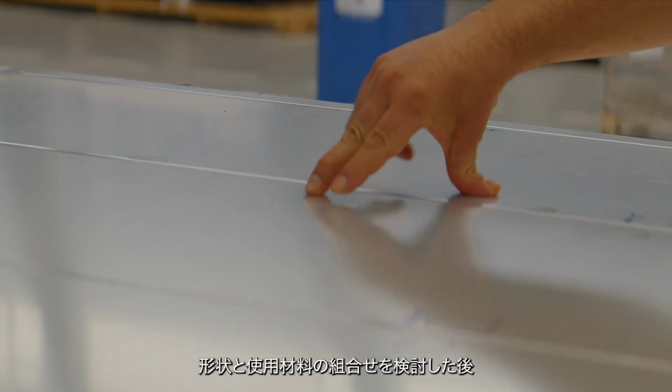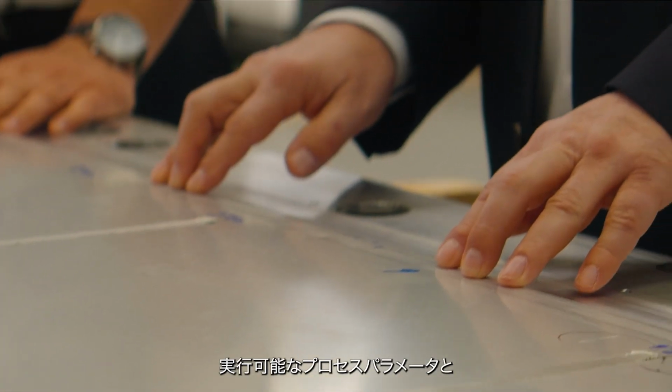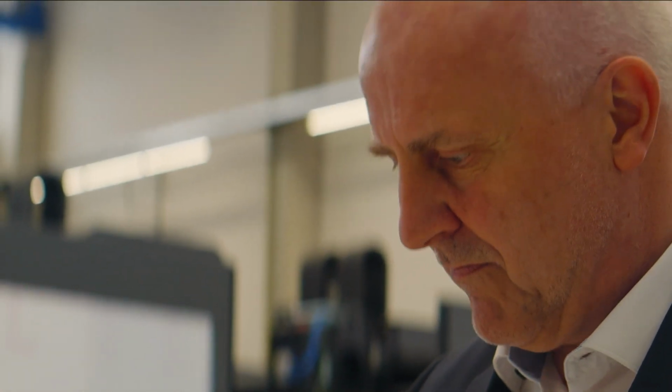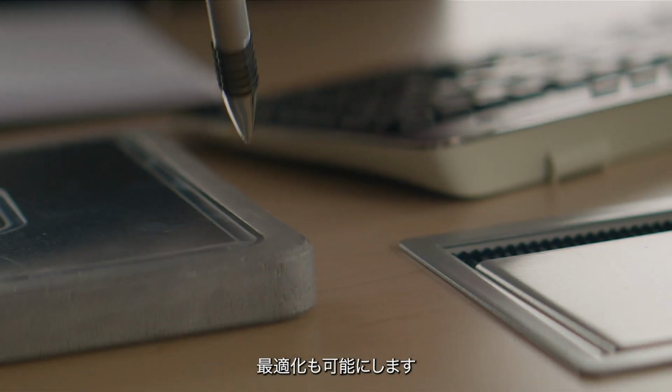Question number 1. Is friction stir welding the right process for this application? After reviewing geometrics and material pairings, the feasible process parameters and the welding speed are set up accordingly. Furthermore, friction stir welding also allows optimization of the process chain.